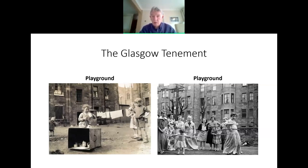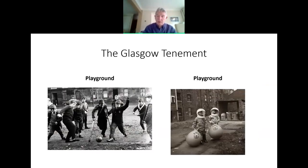Well, over on the right-hand side, we've got something going on. Some young girls all dressed up, doing something with hula hoops and having generally quite a good time. And of course, the boys enjoyed their football. All girls enjoy football nowadays, of course, which is great.